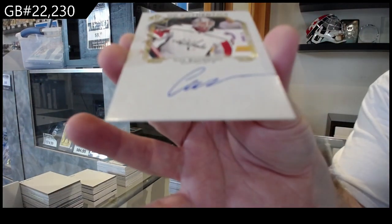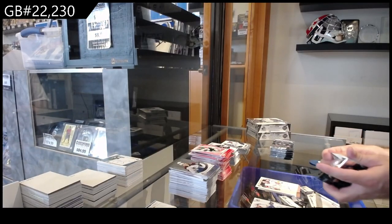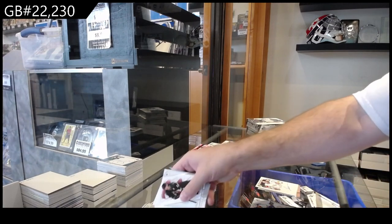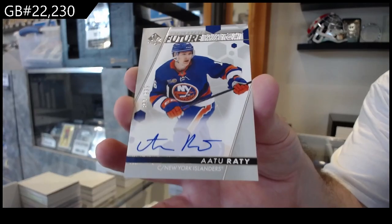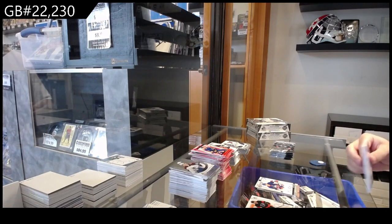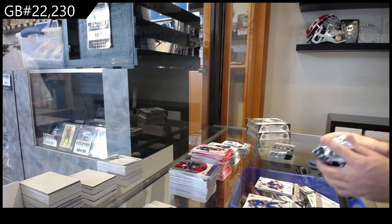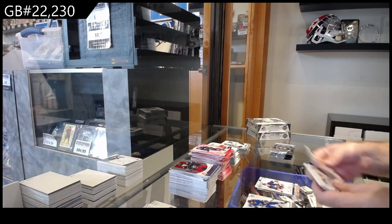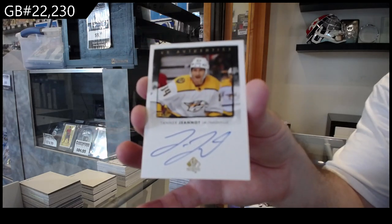Authentics, Samsonov for the Capitals. UD Authentics. Future Watch Auto for the Islanders of Ratty, $9.99. Top rookies. We've got an Authentics of Tanner Jeannot for Nashville.